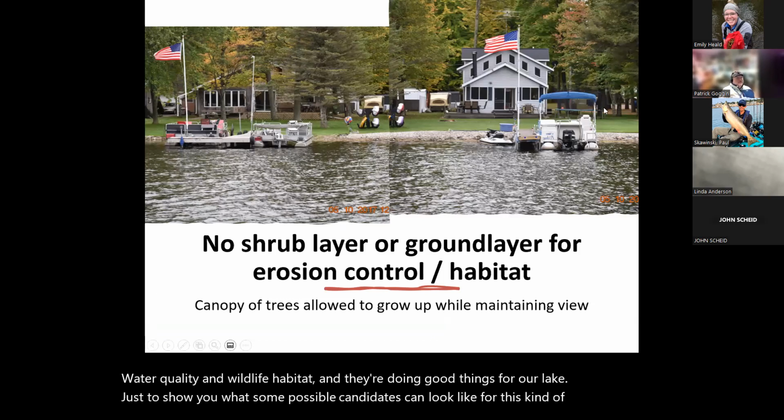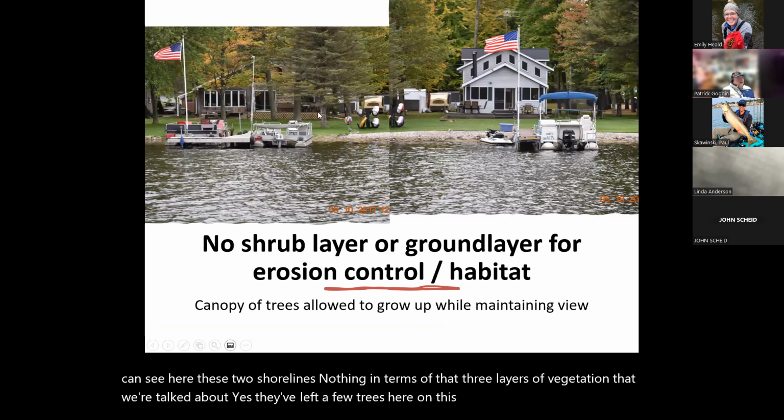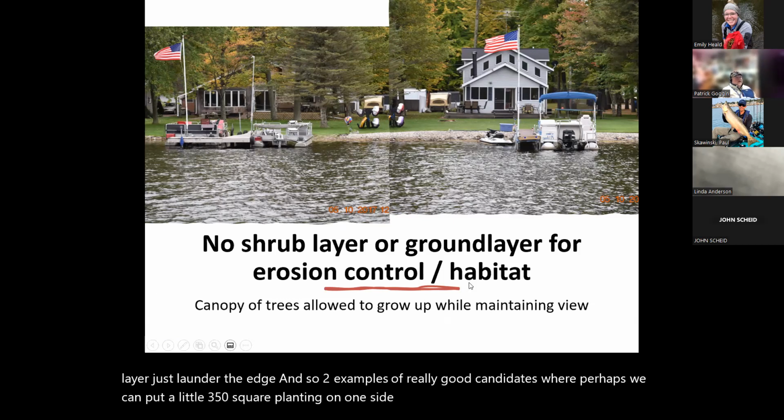Just to show you what some possible candidates can look like for this kind of planting, you can see here these two shorelines, with nothing in terms of those 3 layers of vegetation that were talked about. Yes, they've left a few trees on this property, for example, but no shrub layer, just lawn to the edge. These are 2 examples of really good candidates where perhaps we can put a little 350 square foot planting on one side of one of these houses, for example.